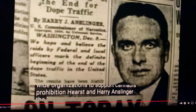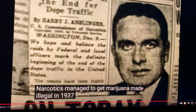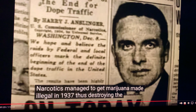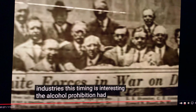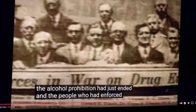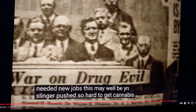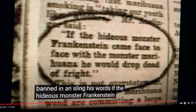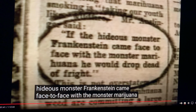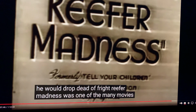Hearst and Harry Anslinger, the then director of the Bureau of Narcotics, managed to get marijuana made illegal in 1937, thus destroying the hemp industries. This timing is interesting. The alcohol prohibition had just ended, and the people who had enforced it needed new jobs. This may well be why Anslinger pushed so hard to get cannabis banned. In Anslinger's words, if the hideous monster Frankenstein came face to face with the monster marijuana, he would drop dead of fright. Reefer Madness was one of the many movies made to whip up an anti-marijuana frenzy.